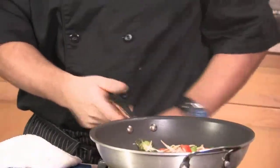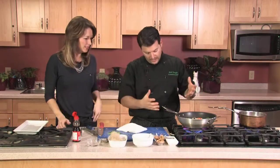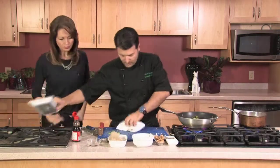So you don't have to have a wok to do this. No, you don't need a wok. We have a wok pan. Ideally, you do want a concentrated heat at the bottom. Something wide tends to create a little bit more moisture. But doing it like this, it focuses the heat on the bottom and really dries out quickly. Yep.